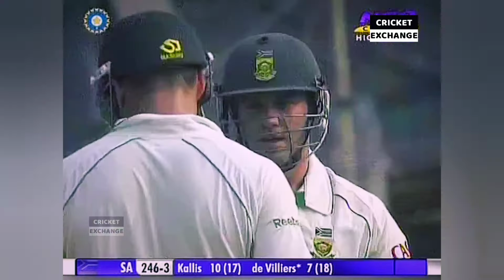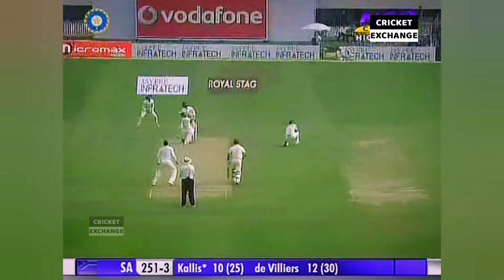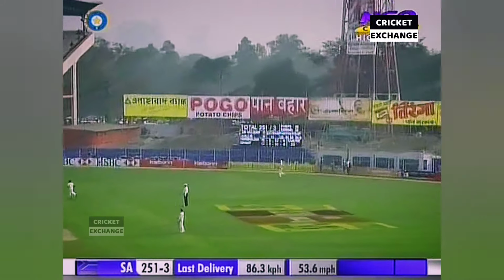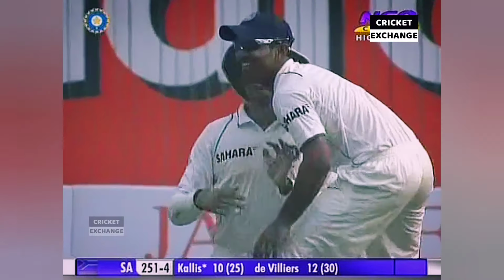Again, lovely footwork. This time it's de Villiers. Tossed up and down the track. Gone for it. It's up in the air. Will the slip fielder get it? Yes! He makes up for it. Makes up for dropping Hashim Amla.